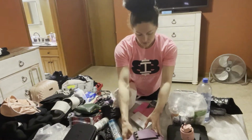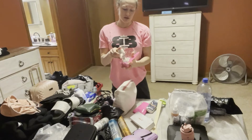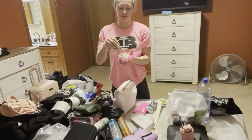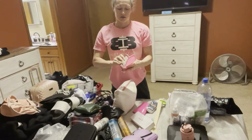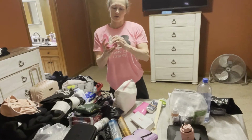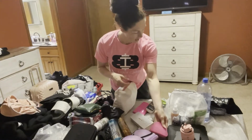And then the last thing that you definitely want to get is jewelry. I have all of my jewelry that I've ever had for shows in here, so I have lots of different options. I've got my bracelets, my earrings, and my ring. I like to keep them all in this little container. It's actually like a dental container, I think, but it works great. So have that.